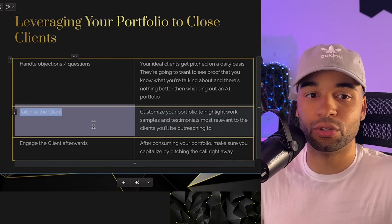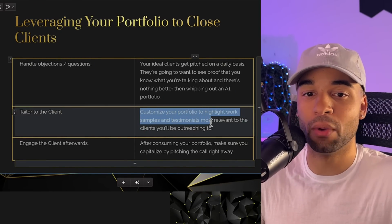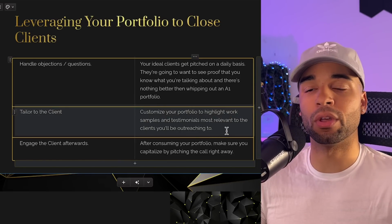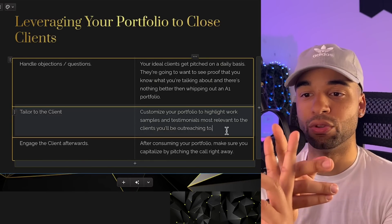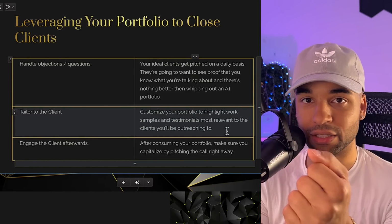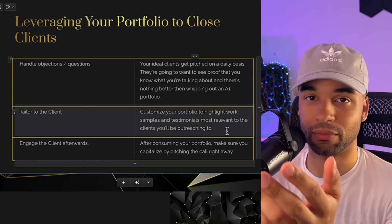Next, tailored to the client. Customize your portfolio to highlight work samples and testimonials most relevant to the clients you'll be outreaching to, which means if you have a whole portfolio that is dedicated to finance guys who are in the biz ops space, guys who are in the business coaching space through your copywriting, the clients you've worked for in the past, why would you go outreaching to people who are in the relationship and dating niche? Right? It wouldn't really make that much sense. So you want to have a variety of things there, but you want it to be tailored towards the people that you're actually going to be outreaching to, for obvious reasons.